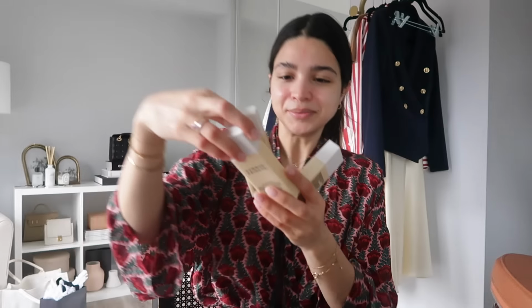And last but not least, I know some of you guys are asking me what I use for my SPF, and I have been using this Summer Fridays. I was actually so silly, you guys, because I had been saving my empties of this sunscreen in my desk area here, and when I went to film the video, I completely forgot to grab them. But these are my two empties from this sunscreen. I think there was one more somewhere, and I ended up throwing it out.